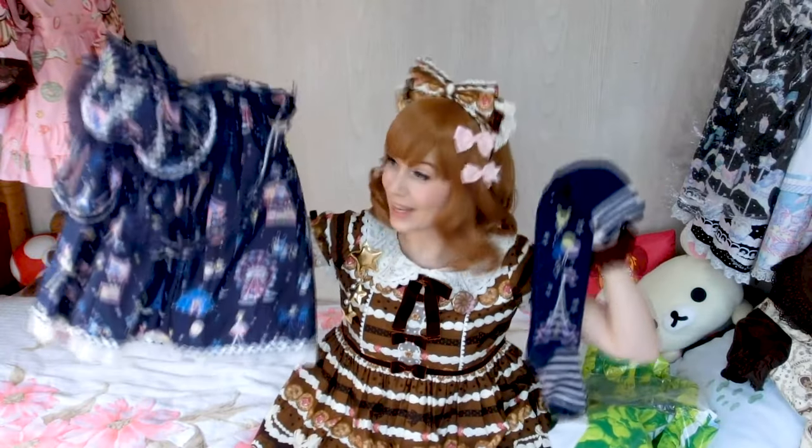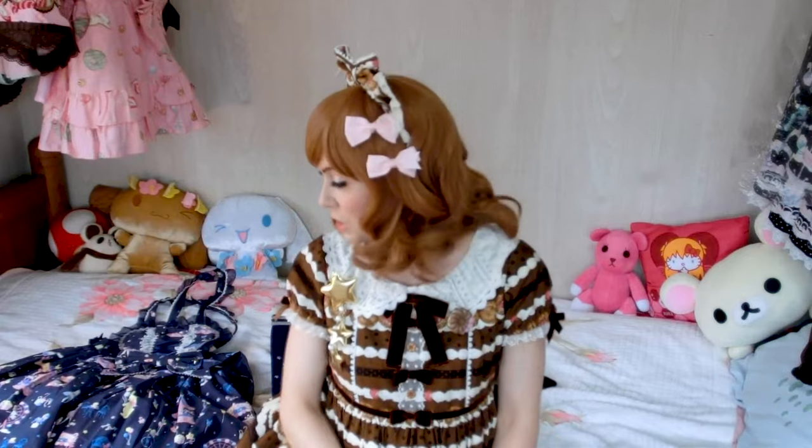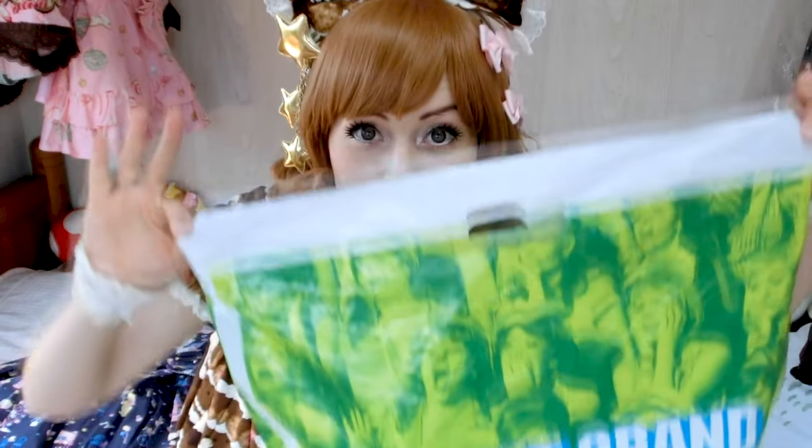And as last item, matching with the dress, I got the last set of socks they had. So that's pretty much a whole outfit. I got the dress, I got the socks, and I can use this bow to go on my head for a headdress. Angelic Pretty, thank you! I actually want to wear the magical etoile now, so give me a chance to quickly change into this! Bazaar sale transformation start!